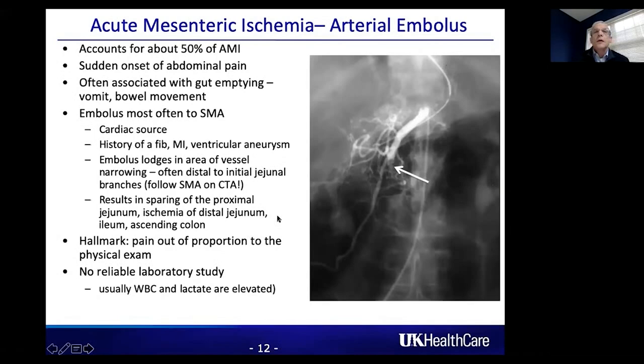The first category of acute mesenteric ischemia is related to arterial embolus. And this accounts for about half of those patients that present with acute mesenteric ischemia. These patients typically present with sudden onset of severe abdominal pain. When you evaluate them in the emergency room, they're fine at one point, and suddenly they have the onset of severe abdominal pain. This can also be associated with some sort of gut emptying. Either they vomit as they have the abdominal pain, or they have a large bowel movement. They might even say diarrheal movement with the onset of the pain.